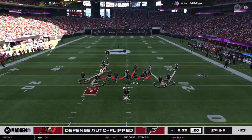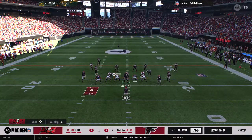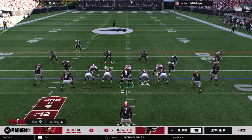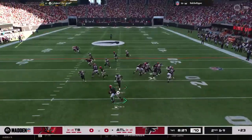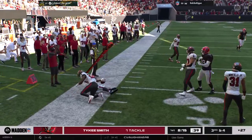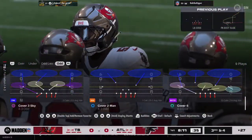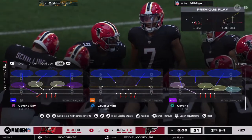From the 23, here's a second down and 9. They'll go play action here with Penix. And this will be caught by Mooney. So 5 yards here, 5 on the play. And it's 3rd and 4 now. That's a gain of 5. Brings up 3rd and 4.